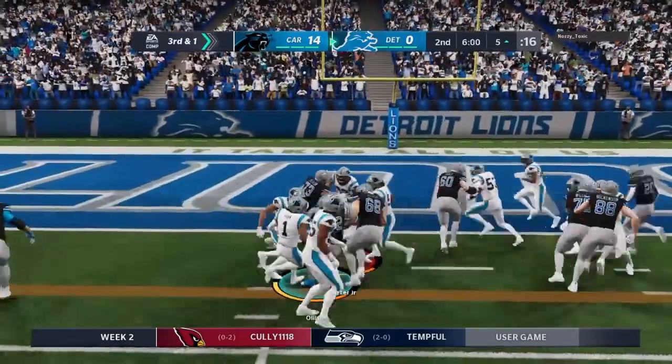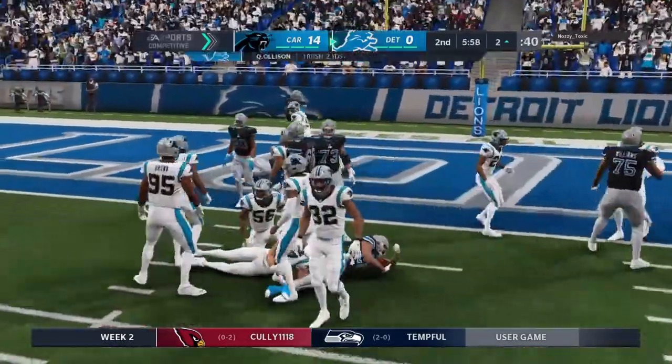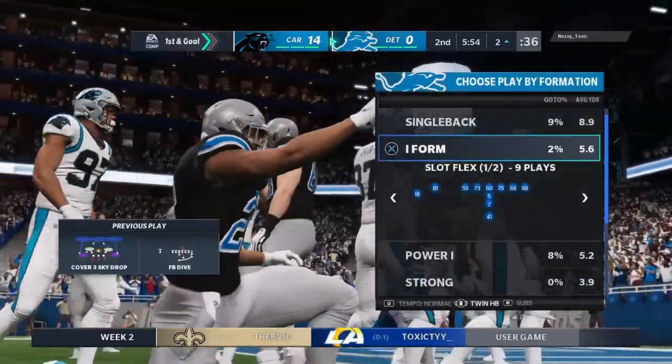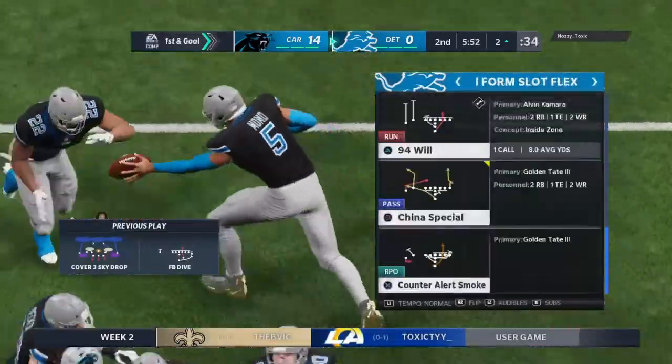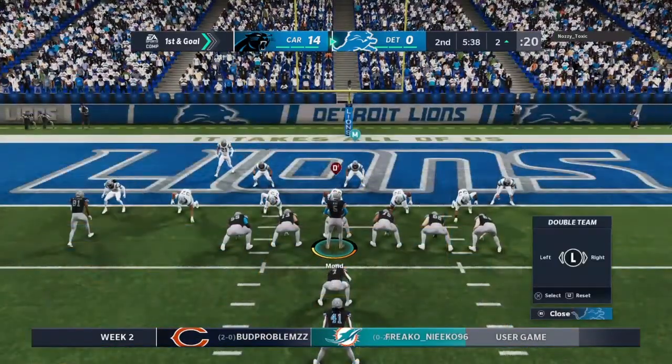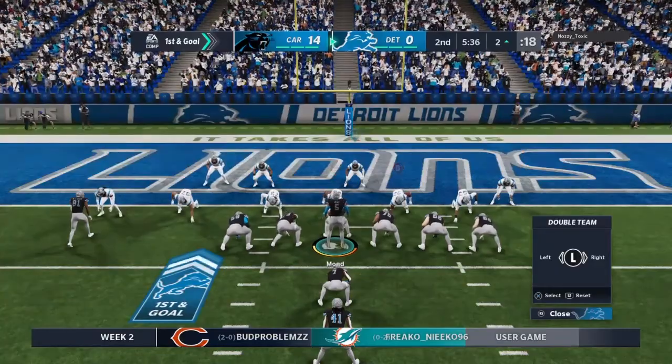On the carry, it's Olison. And he won't have the touchdown, but he will have the first down as he's tackled at the 2. They give him 2 yards there as they're set up now with a 1st and goal. 1st and goal, and they got to be thinking a chance to get right back into this football game.